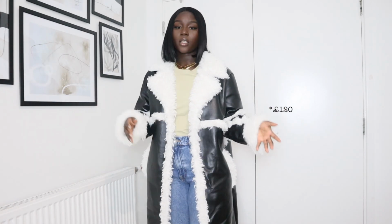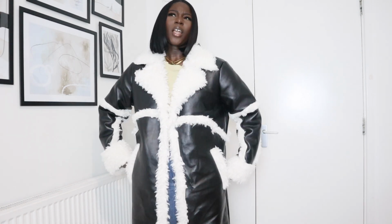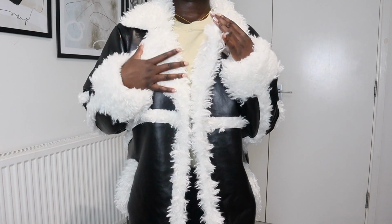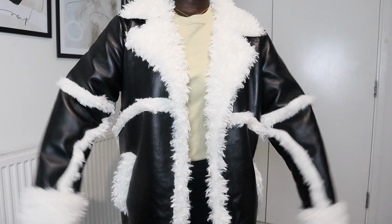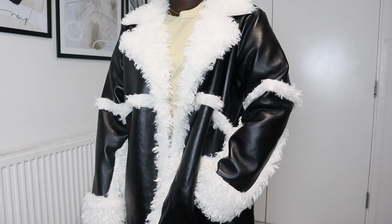Now, I think this retails for like £100. Again, I got it for half price. So that was a bargain, and I honestly think it's worth it. I could see why they'll do it for 100, just because the amount of material, how thick it is, how plush it is. And quite honestly, if it was my size, this would be a vibe. There are no buttons, no tie waist, nothing like that. But it's just a good coat.